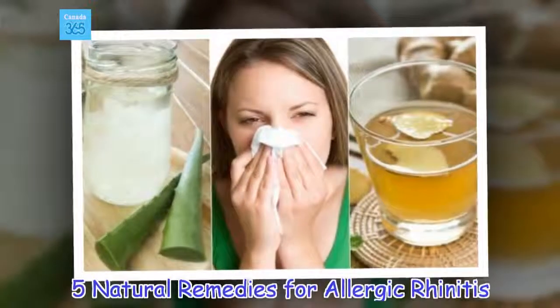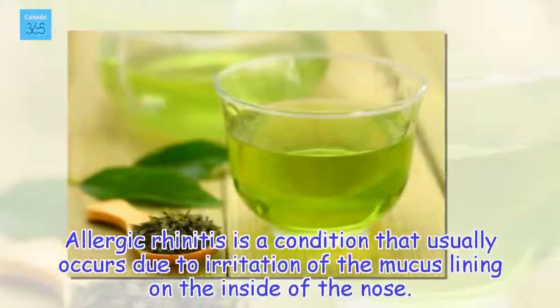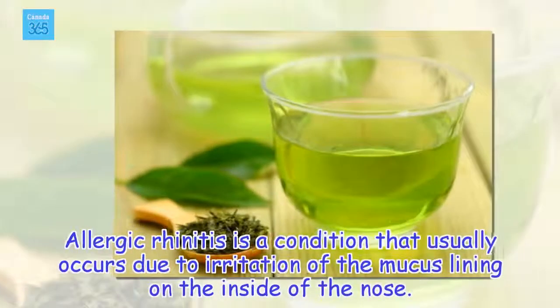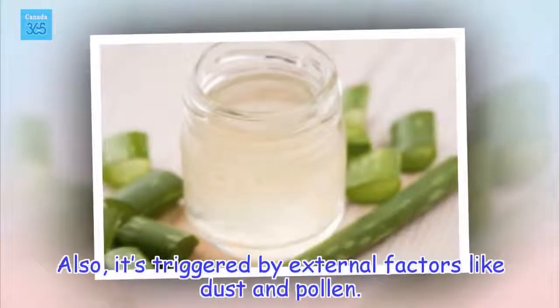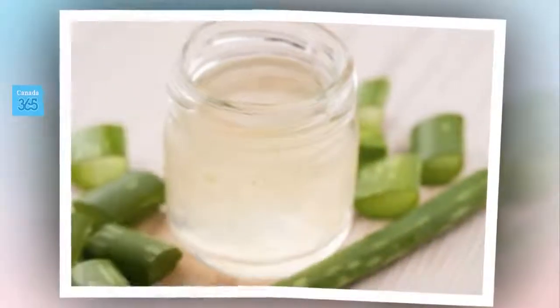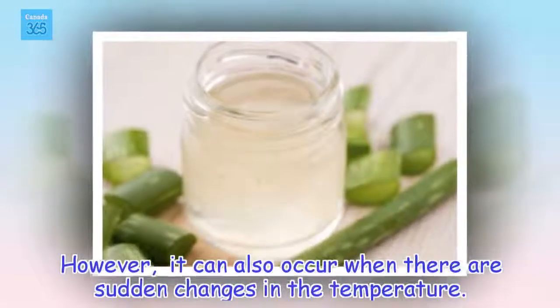5 Natural Remedies for Allergic Rhinitis. Allergic rhinitis is a condition that usually occurs due to irritation of the mucus lining on the inside of the nose. Also, it's triggered by external factors like dust and pollen. However, it can also occur when there are sudden changes in the temperature.